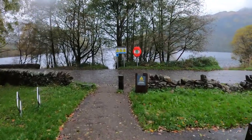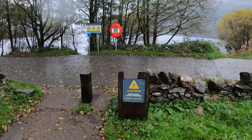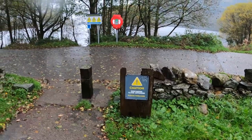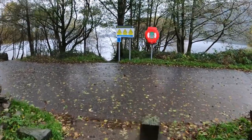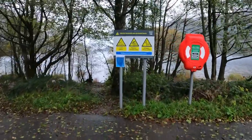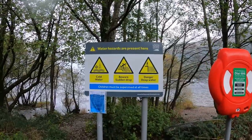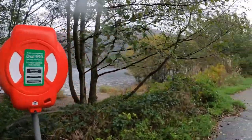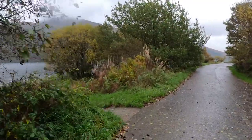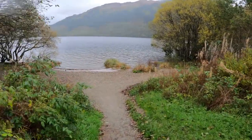So it says here that there's caution, deep water close to offshore, so be careful. Now there's a little beach down here, by the look of it. So I'm guessing this is where the people go swimming normally. Water hazards are present, so it's saying cold water, sudden drop, deep water. Oh my God, I don't think I'd want to be going in there today. Let's have a little look down here. Oh, it is. It's like a little beach area.